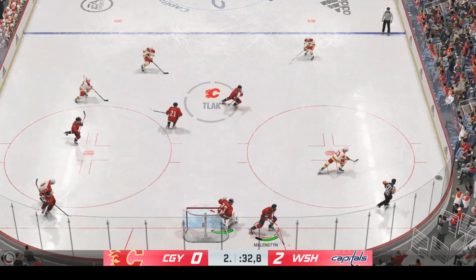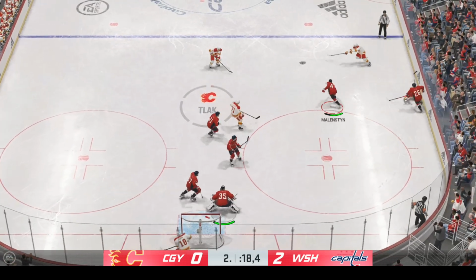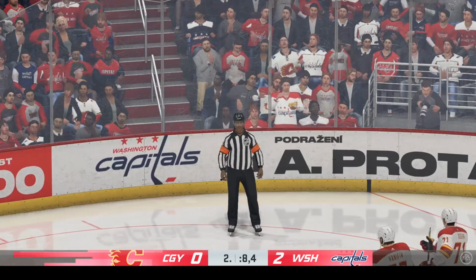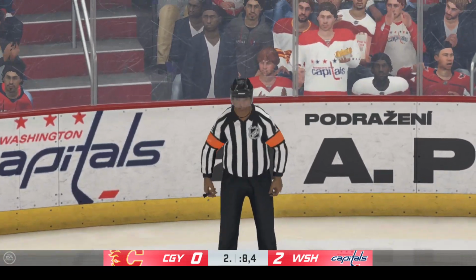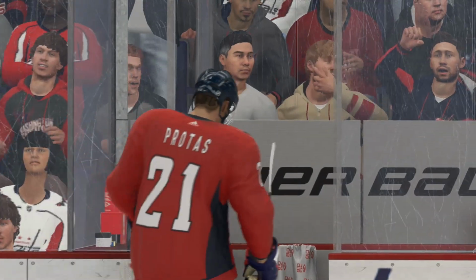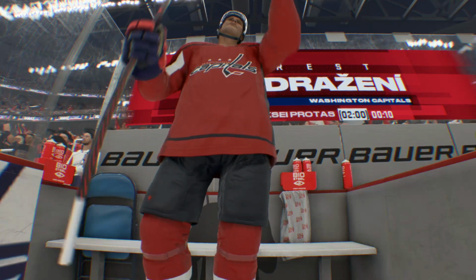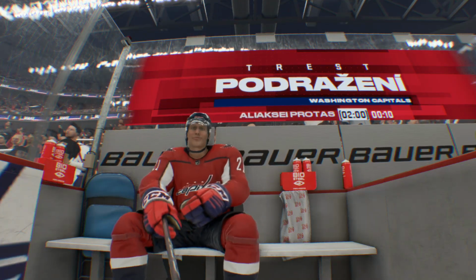Here's a chance. And that shot dies in traffic. And he takes the feed. Play whistled dead, penalty coming up. Natural tendency for players is to reach when they've lost position on their opponent. When you reach, often you take out the feet of your opponent. This is an easy tripping call.